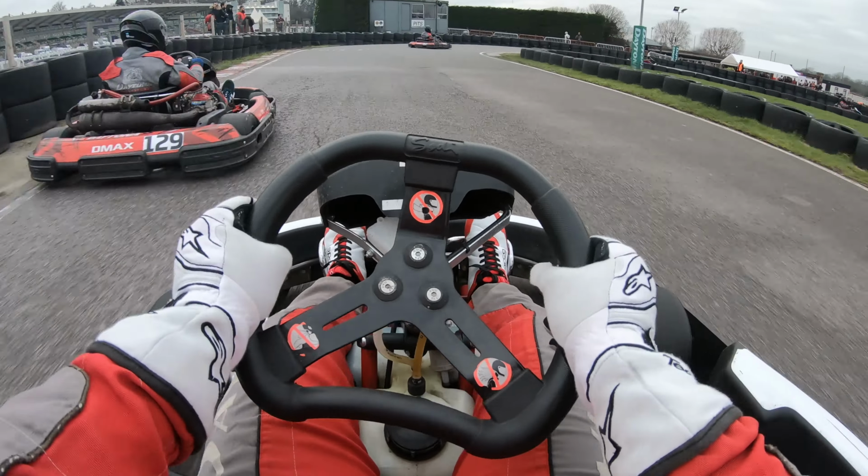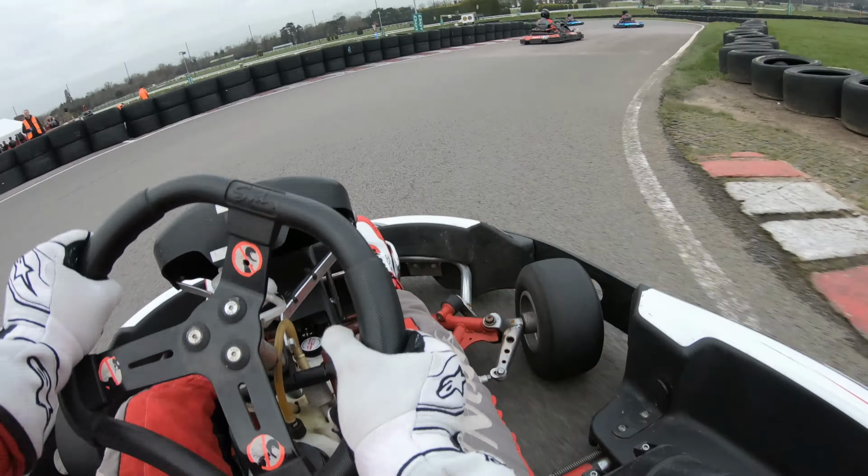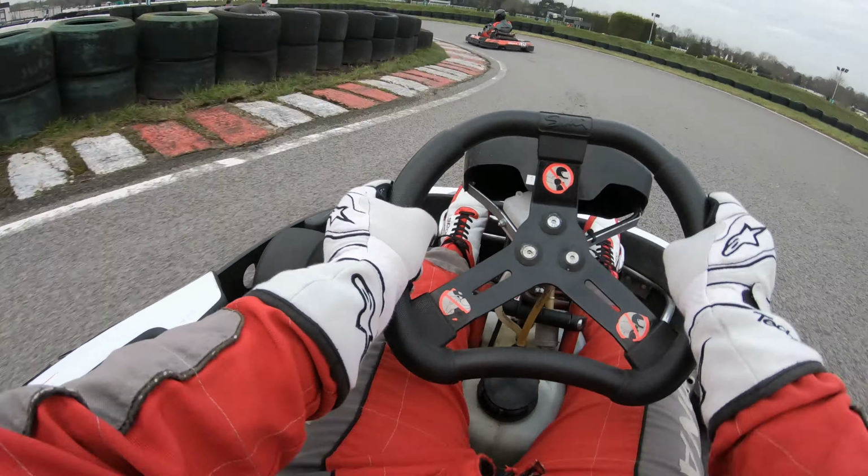So towards the end of the lap, we've caught up with a few of the back markers, trying to get on the bumpers now and find a way through.